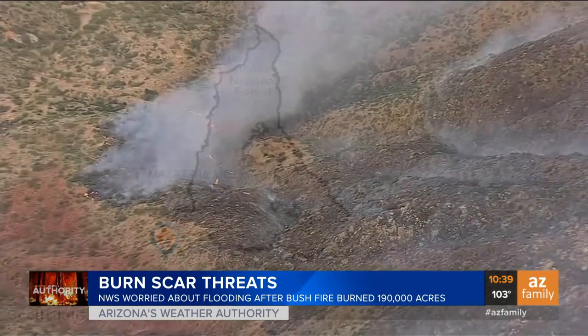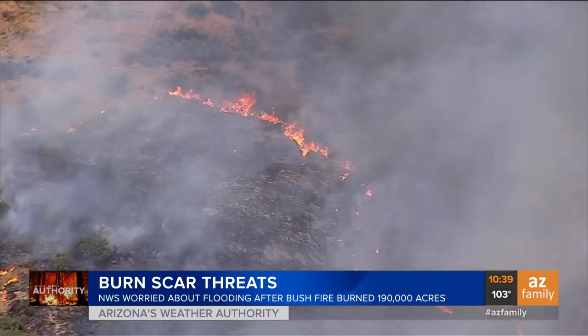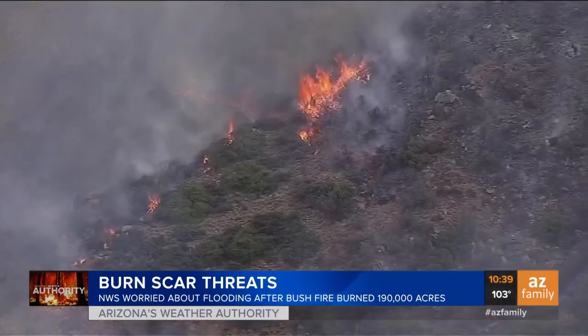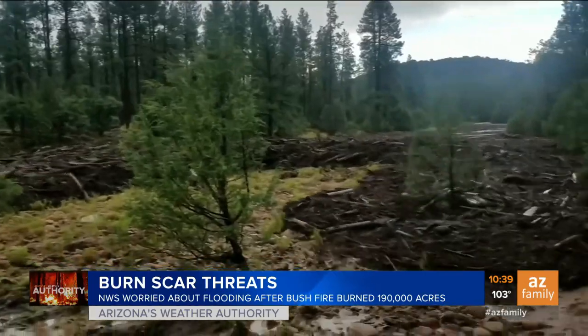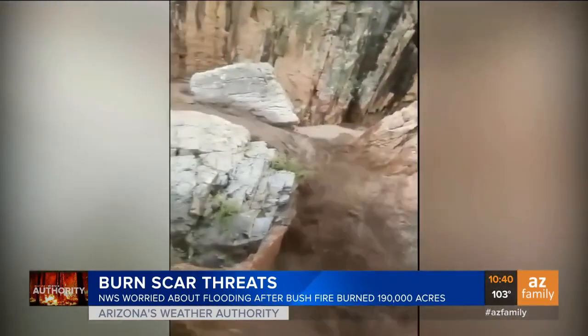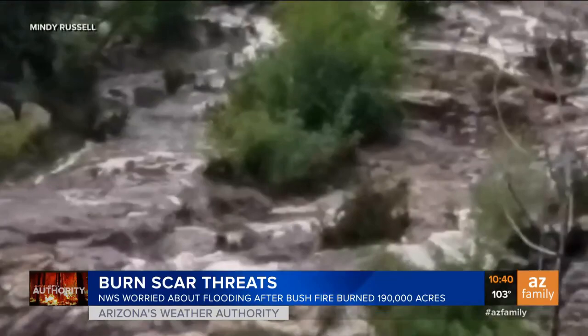Just south of the Bush Fire burn scar are the Woodbury and Sawtooth burn scars. Those areas will also have the potential for flooding during the monsoon. The runoff from all of these areas will bring the danger of debris flows. So these debris flows can contain not only water, but vegetation like bushes, burned out trees, and things like that. Of course, if it impacts structures, those can get swept away and added to the waters as well.